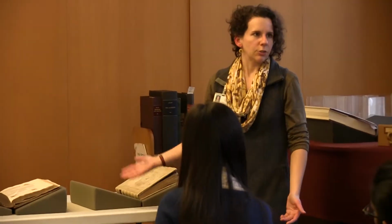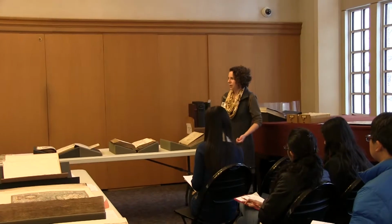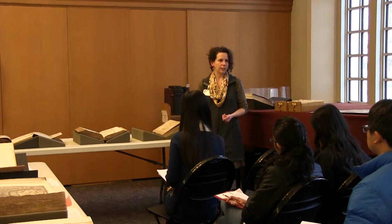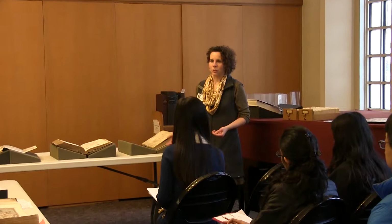Just be, in general, slow and careful turning the pages, because these books are quite old. The paper, in most cases, is very sturdy because it's made of linen stock rather than more acidic material, but nonetheless, it would be a great shame if they were torn. So just be slow and careful and know what your hands are doing as you're turning pages, and try not to rest your weight on them.